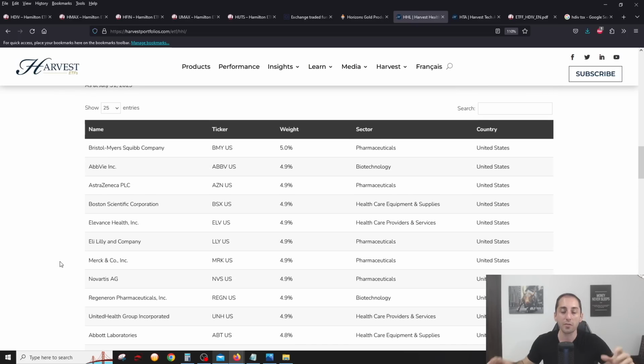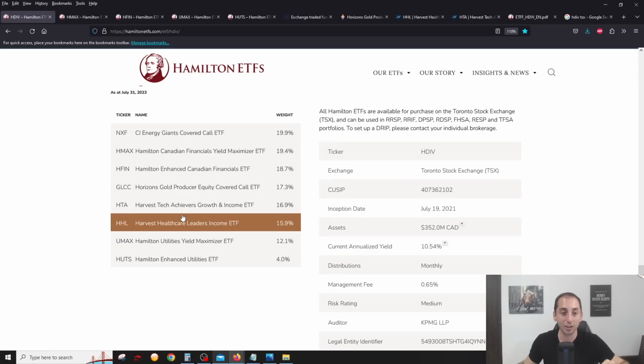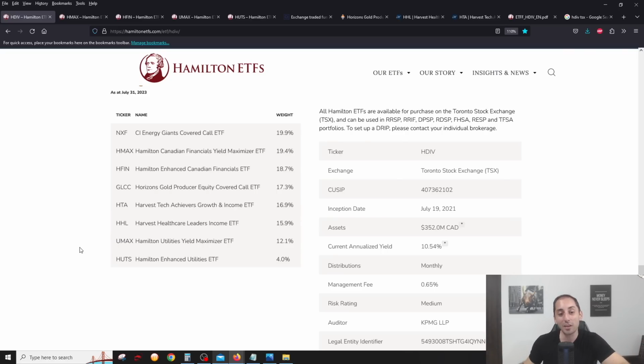And very, very important because healthcare is very underrepresented in Canada. So I thought this was a really nice mix, a really nice diversifier, both the technology and healthcare, to get access to what I feel are literally the two best sectors in the US, right? Healthcare and technology. Last but definitely not least, the last two are UMAX and HUTS.